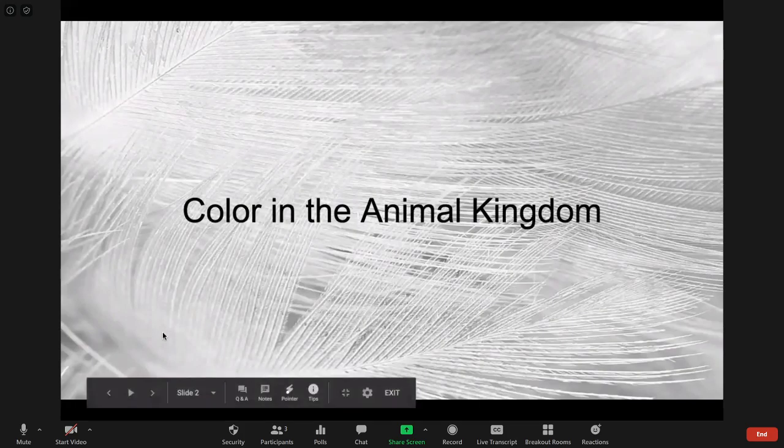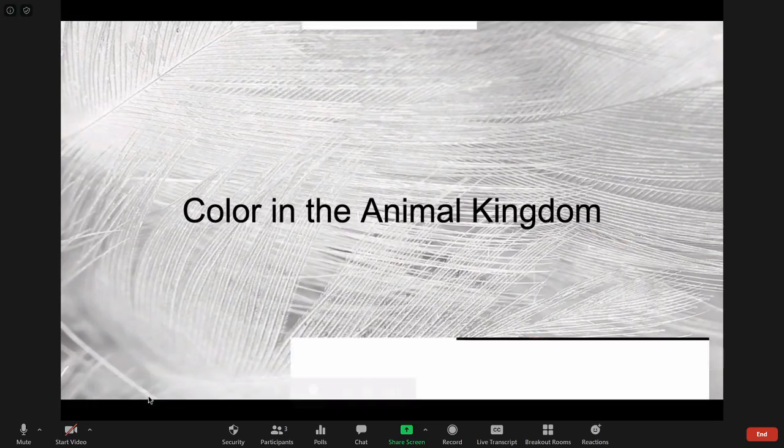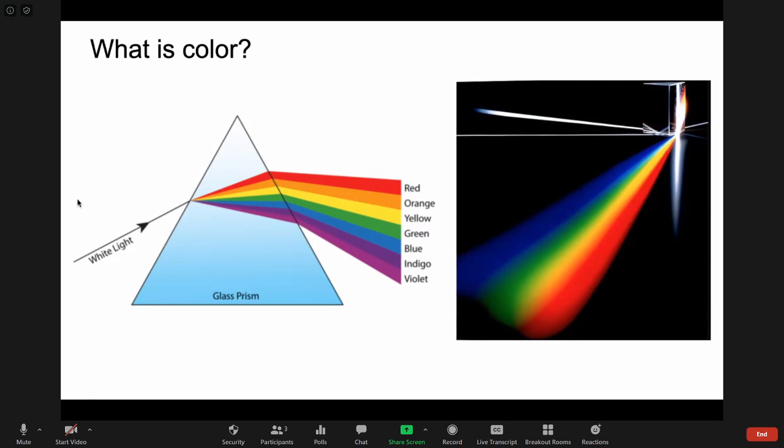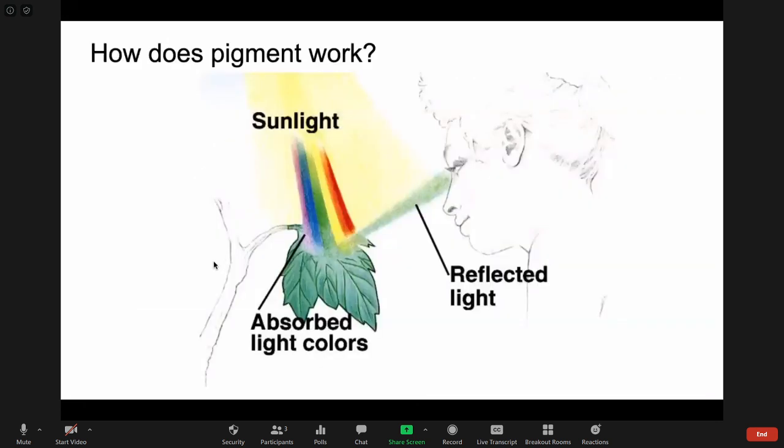Actually, light and color is my personal favorite physics topic. And before we look at color in different animals, we need to understand just what color is. So on the left here, we have white light coming into a glass prism. And you can see that it gets separated into all of the colors of the rainbow. Over here on the right is the actual picture of white light going through a glass prism and getting changed to all the colors of the rainbow.